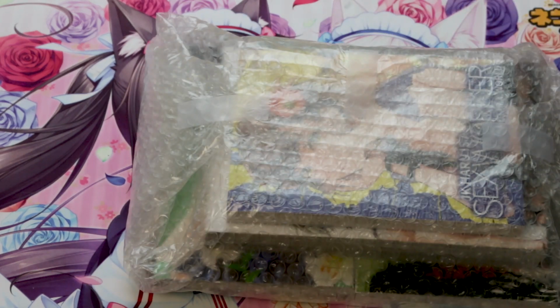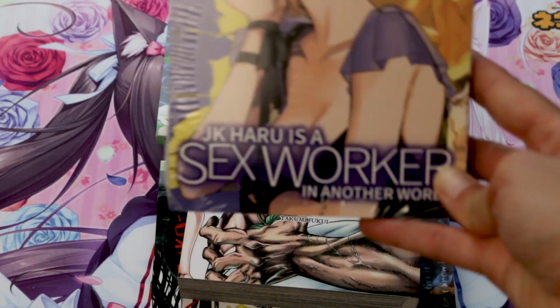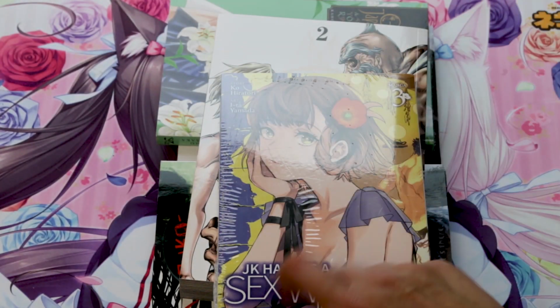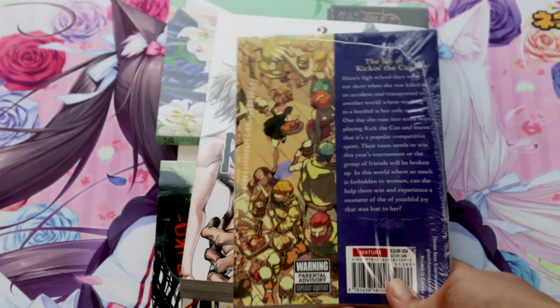And here we have my package of lovely goods. We'll cut them open. And the first series I'm greeted with is J.K. Haru is a Sex Worker Volume 3. I have not read the first two yet because I've read the online. I can highly recommend the series.